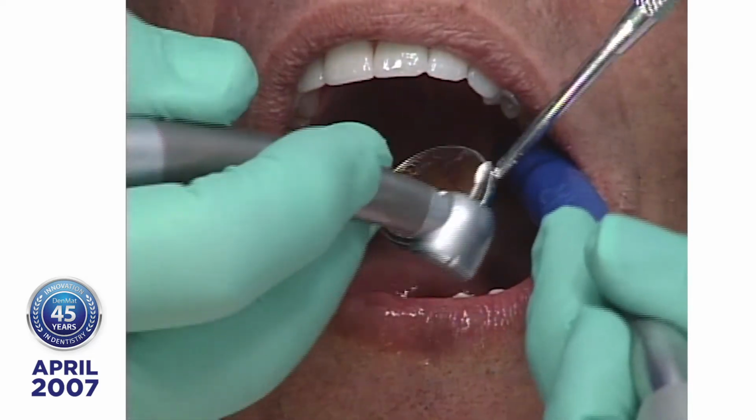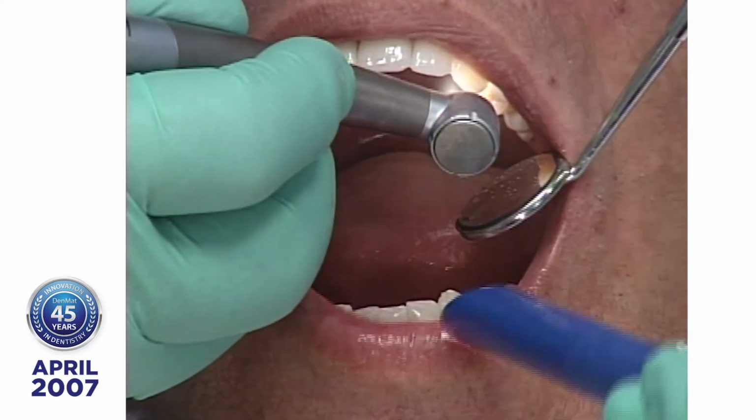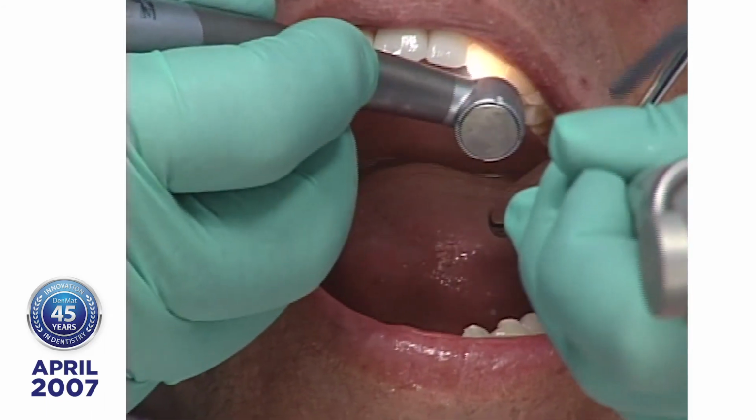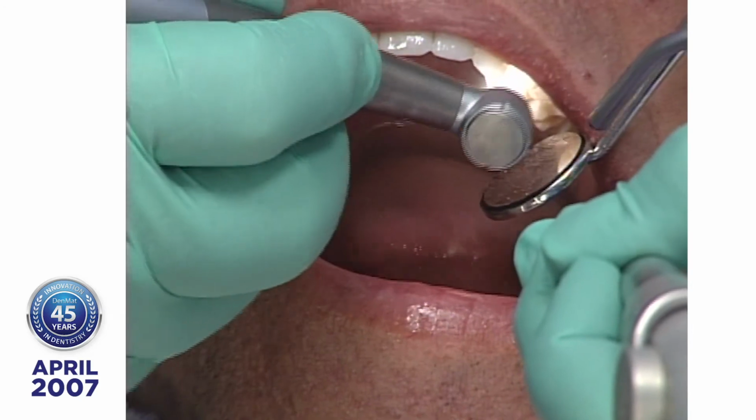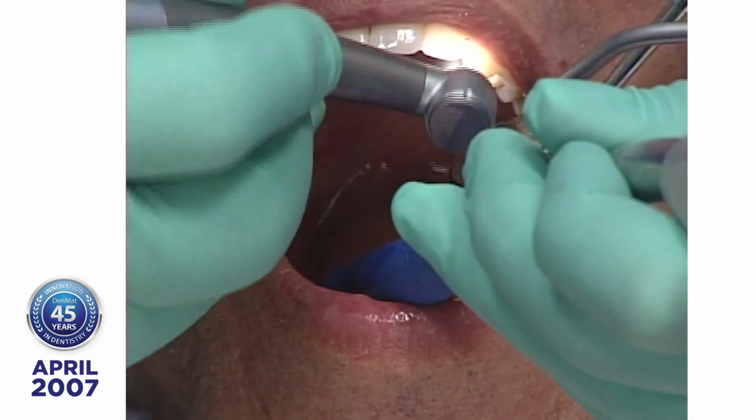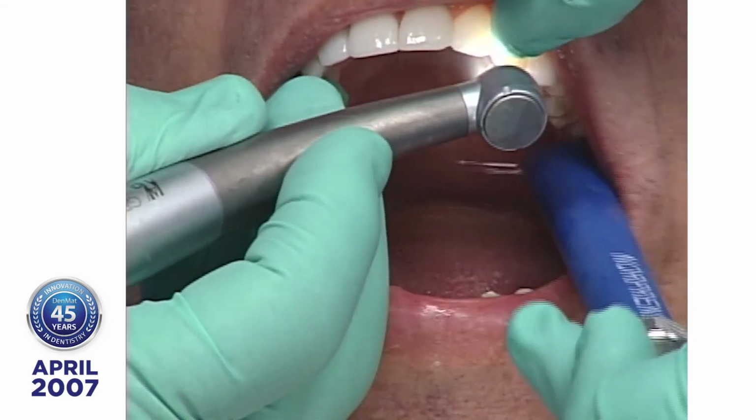One of the things that's gone over rather extensively in the 2-day programs is how to accommodate occlusion so that you don't get fractures after the installation.